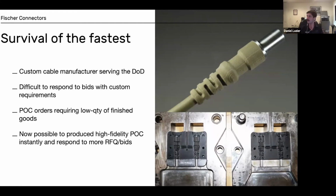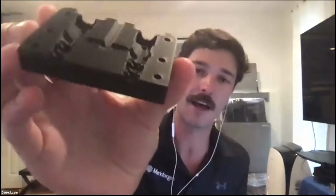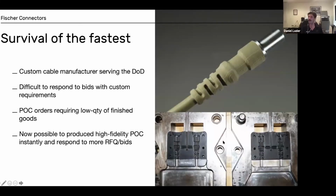I'm actually going to switch over here. I printed this just the other day, and it was just a hair over 4 hours to produce both halves of these. You can see that the surface quality does have those characteristic layer lines that are unique to FDM style 3D printing. However, they don't compromise quality to an extent that requires any additional post-processing. So they go directly from print to bolting these into their injection molding rig, and from there they're off to the races, responding to these RFQs and ultimately winning more contracts as a result of this heightened level of responsiveness.